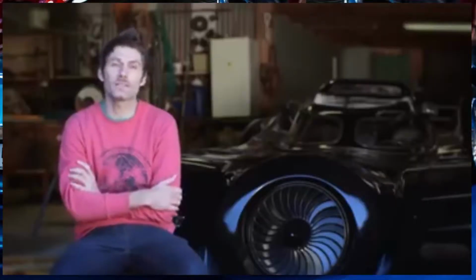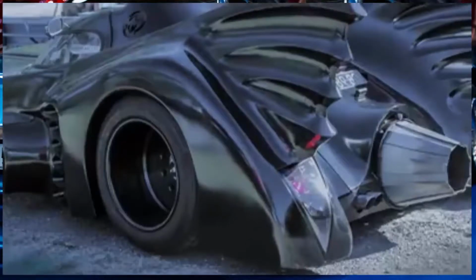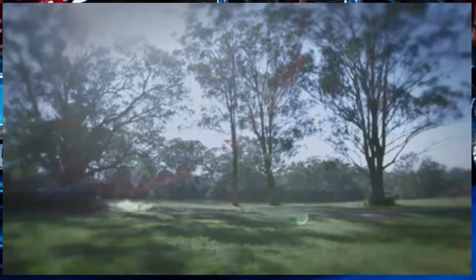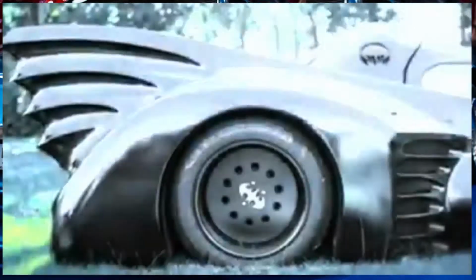The Batmobile behind me is the 1989 Batmobile, and this was the Michael Keaton, Jack Nicholson film. It's got adjustable suspension, it's got a working afterburner, which is from the film. No machine guns sadly, no grappling hooks, no bombs that come out of the wheel, but pretty much beyond that, yeah, it's pretty close.